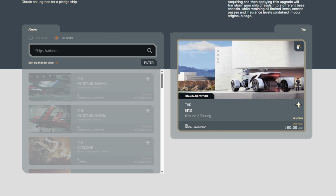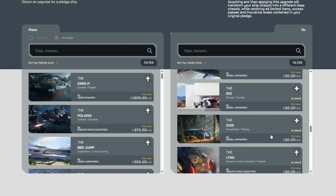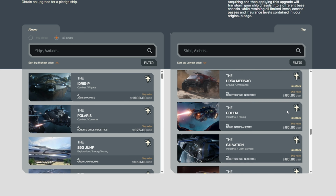Same thing goes for the other G12, the G12R. It's the same price point. My guess is this is the standard vehicle. This will probably get a higher price hike. Just a guess. Usually the different variants, the base model is a certain price and all the variants are higher. Usually, not always, like the Prowler, for instance. Just a thought.